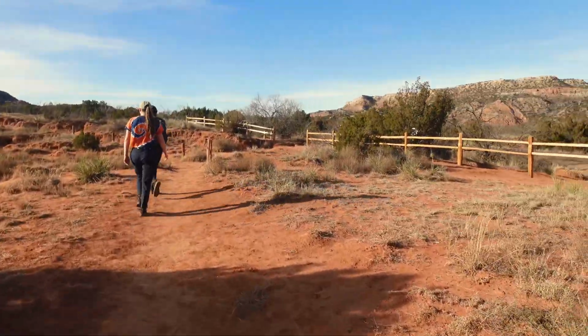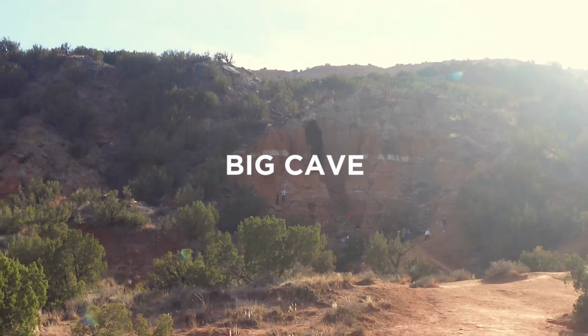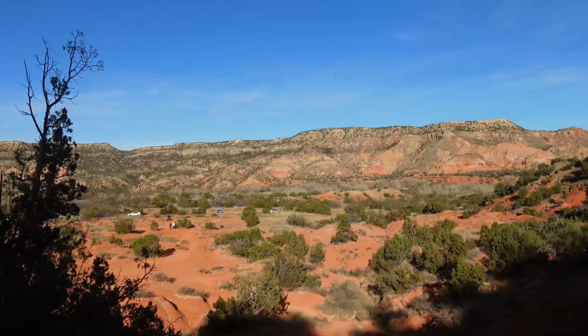On the Cliffside Trail, to the right you see a cool view, and to the left you see the big cave. We've made it here.